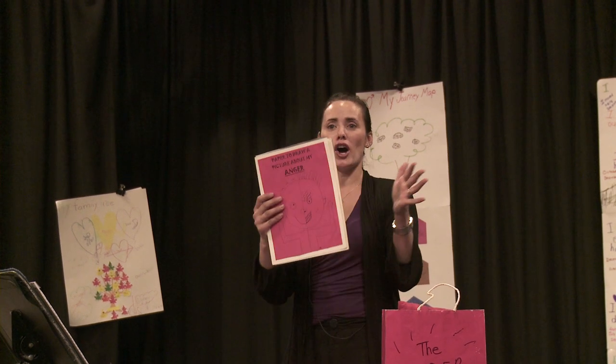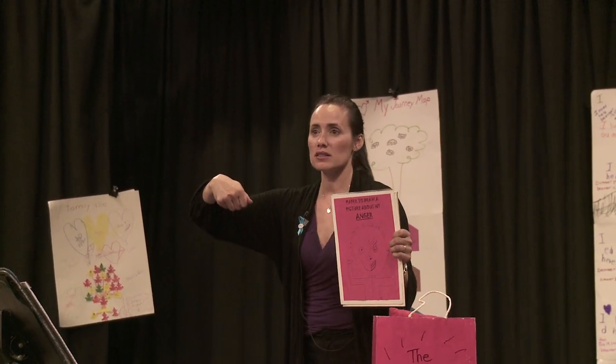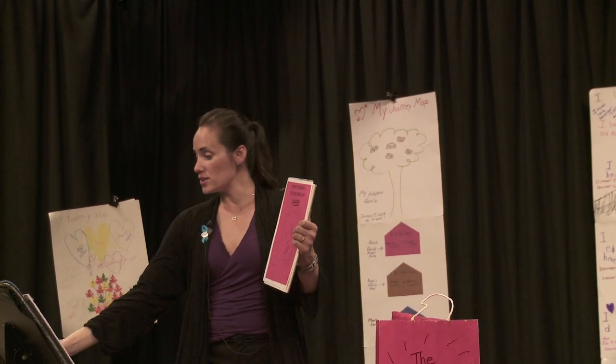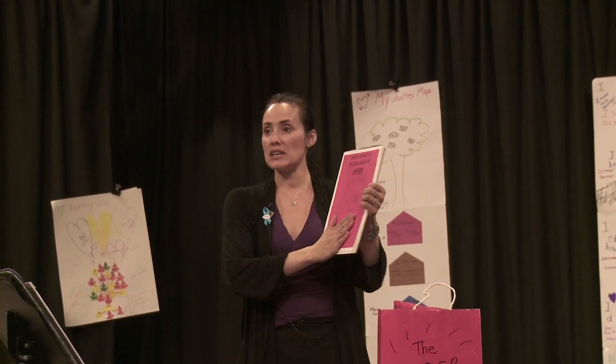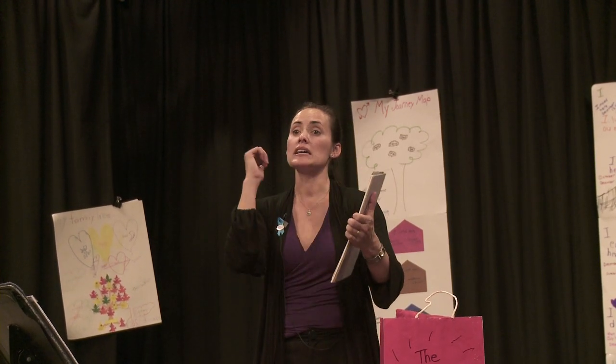So, paper to draw. You're just giving them a pad of paper. I've clipped regular printer paper together. And in your next page, I have paper to draw a picture about my feelings. You can just copy that, paste it on the front of this book. It goes in their bag. Paper to draw. It can be words.